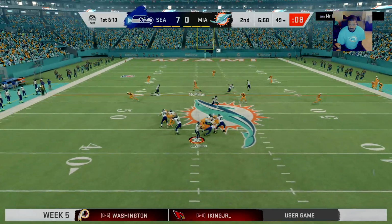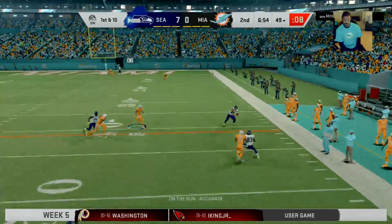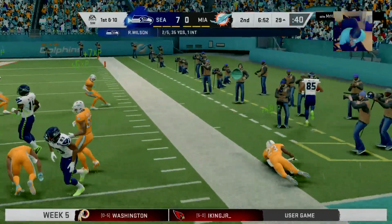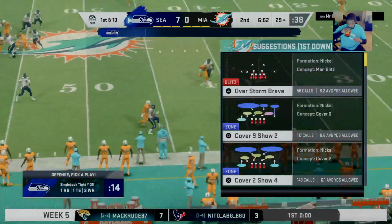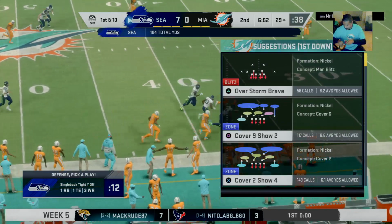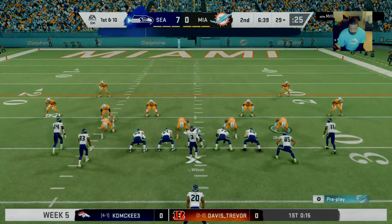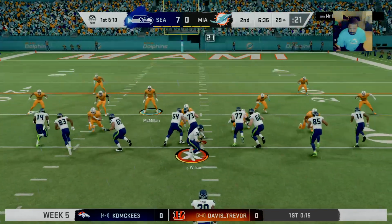On 1st and 10, it's Wilson. Escaping the pressure right. That's complete to his tight end, Waller. 22 yards on the catch and run, a first down. Sometimes it's designed, and sometimes you just have to know when to leave the pocket and move and make something happen. And on that play, he was able to get on the run and was still accurate throwing the football.